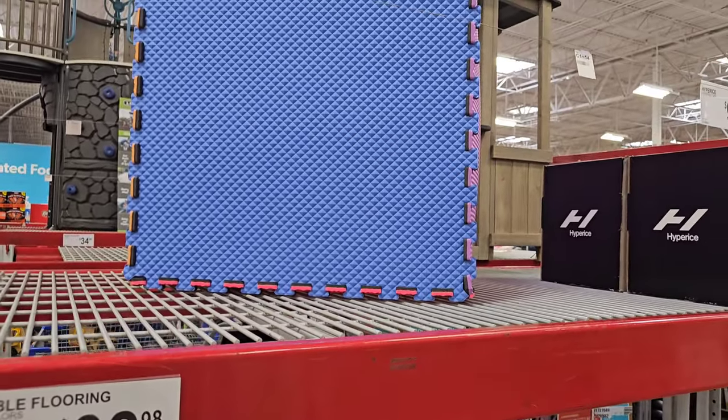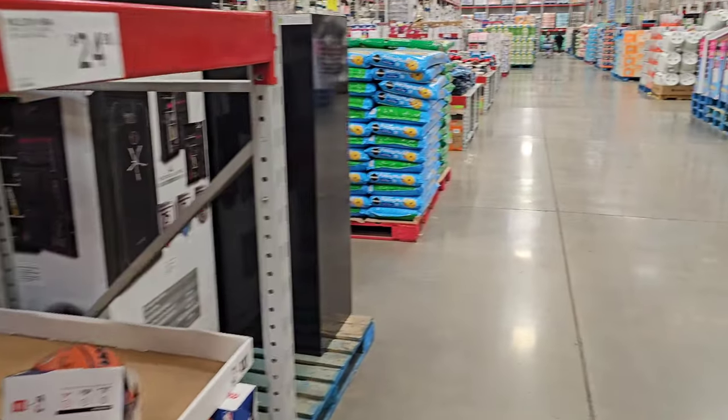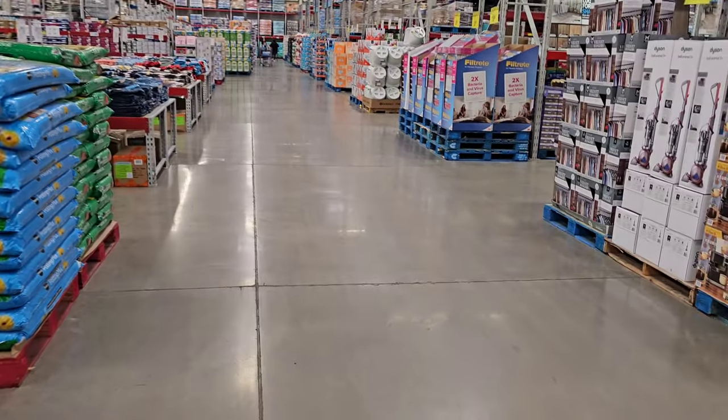$32.98 for 9 towels. I don't know if that's a deal or not. I don't know. Let's see what else.